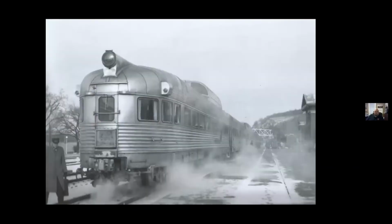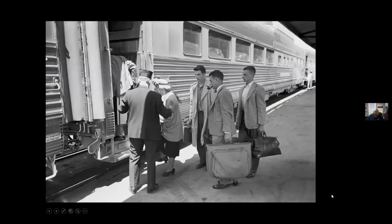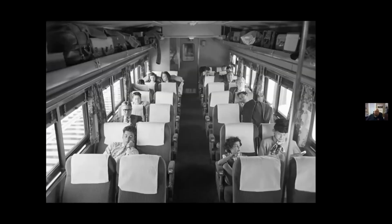And now we've reached Savannah. Looks pretty cold out. The conductor looks pretty miserable this day. All right, let's hop on board and take a look at the inside of the train too. Here we are getting on at La Crosse. Inside one of the dome cars looking up into the dome. And then looking down from the dome.